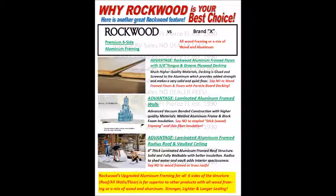And now let's get into some of the top reasons that make Rockwood your best choice. We're going to start with construction. Rockwood is an aluminum framed unit, and that's very common to hear. You're going to see stickers on the sides of units that say aluminum framed. So it's easy for manufacturers' literature or for salesmen to point out a unit and say, yep, this is an aluminum frame unit.